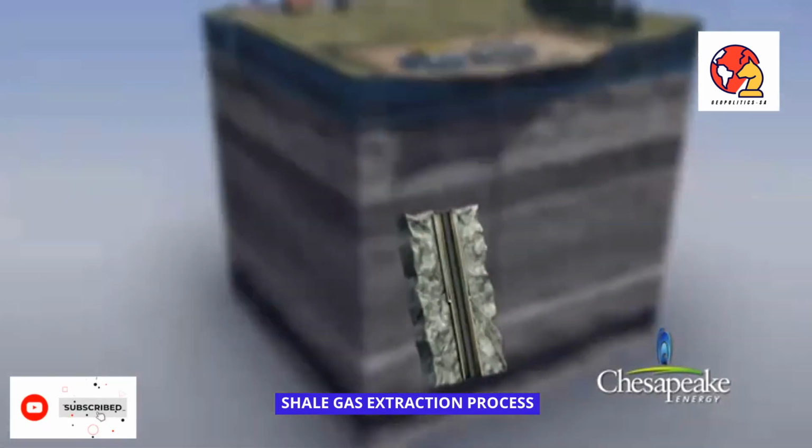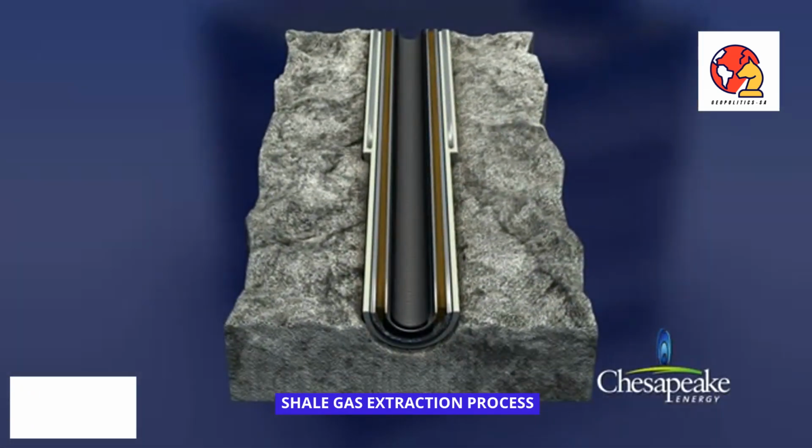A cross-section of the well below surface reveals several protective layers: cement, conductor casing, cement, surface casing, drilling mud, production casing, and then production tubing, through which the produced gas and water will flow. 7 layers of protection.